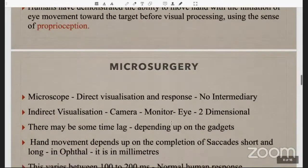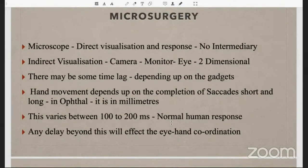So automatically, when we are using the microscope, our hand moves within no time. So there is no question of any lag in the movement of the hand. And in experienced surgeons, the hand moves automatically. That is, the proprioception is very active. In the microscope, there is a direct visual response and no intermediary. So we see through the eye, and then with the signal response from the brain, the hand moves. Whereas in indirect visualization, the camera captures and then sends that signal to the monitor through two-dimensional vision. There may be some time lag depending upon the gadget.